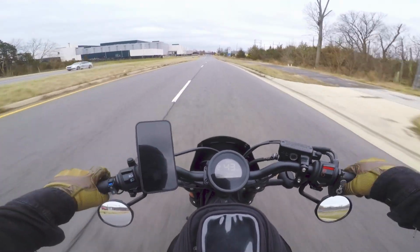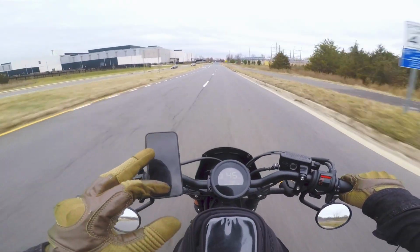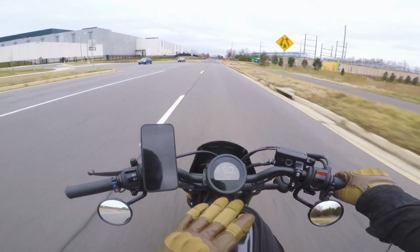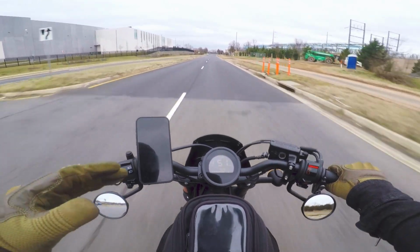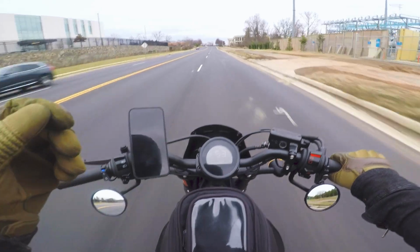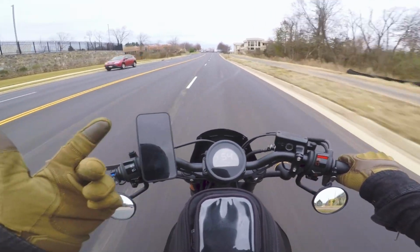That the gas mileage is good. And the third thing that is really important if you want to daily ride a motorcycle is the fact that it's a Honda. It's reliable. I know every time that I want to ride this bike, it's going to be there. It's going to be ready to be started up and get going.